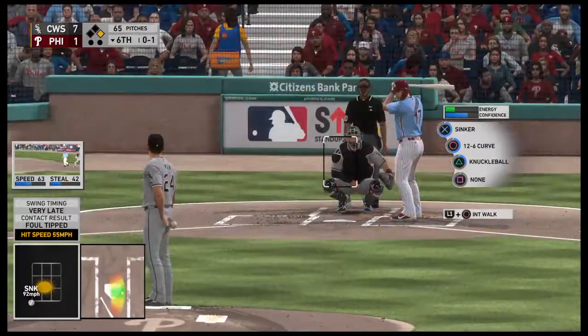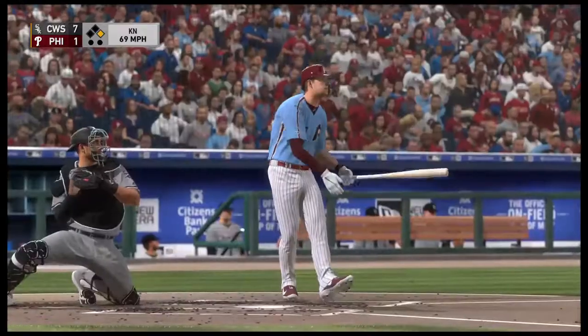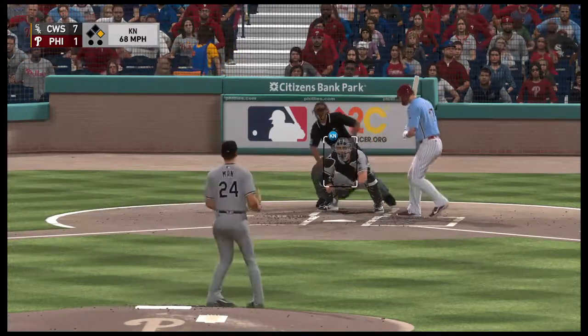You can't allow this offense to get going right here. Leadoff man on doesn't kill us. Let's try and roll a double play right here. Let's execute a good pitch down and away. See if we can get a ground ball and rely on your defense a little bit. A pause and the 0-2. That's a ball. And it's 1-2.